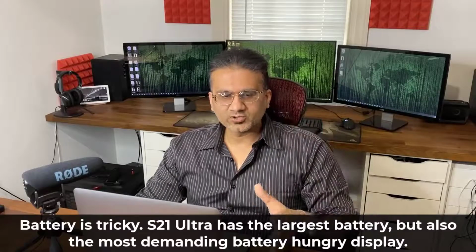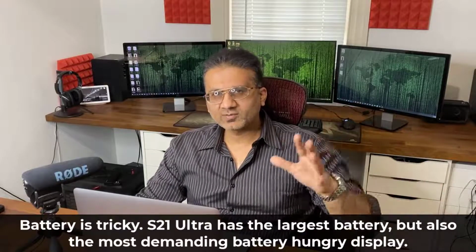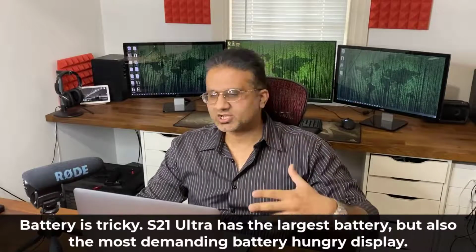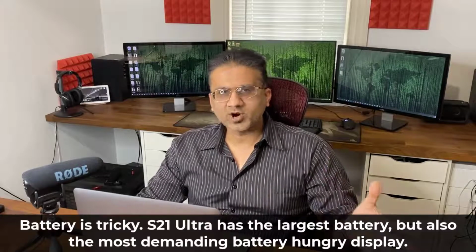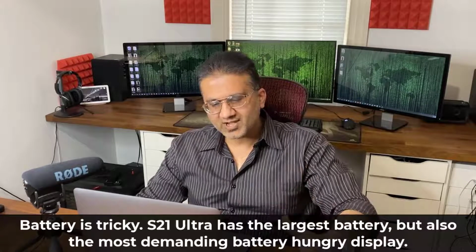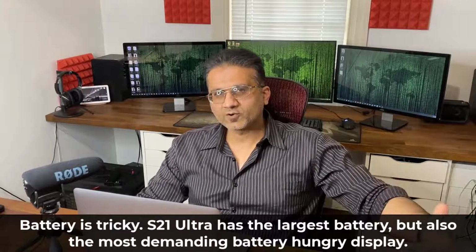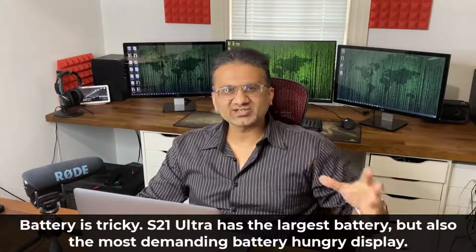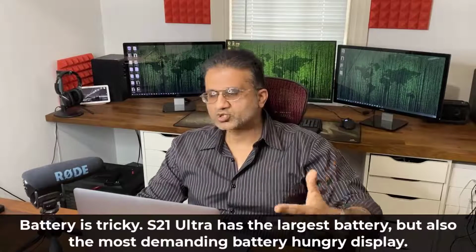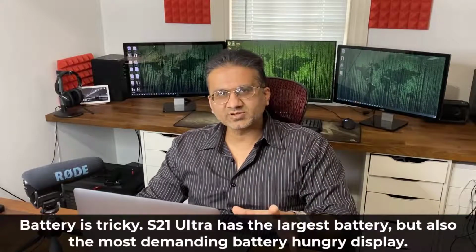But I can guarantee you the overall battery life on all these phones is going to be similar. And we already talked about the fact that they all have fast charging, fast wireless charging. So in the battery department, you don't have to worry about it too much, because even though the S21 Ultra has the largest battery, it also has the largest screen. So with the S21, which has a 4,000 milliamp hour battery, because it has a smaller screen, it has to push less pixels, so the battery efficiency is going to be approximately the same on all these phones. Guaranteed full day of battery life after a full charge.